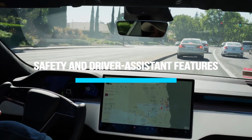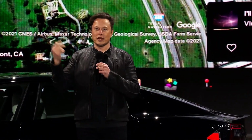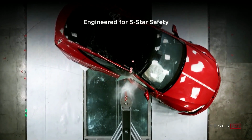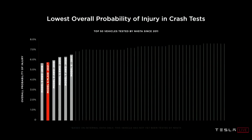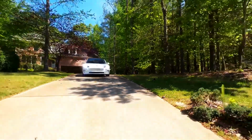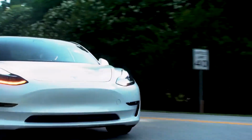Safety and driver assistant features. Albeit, the Model S has started a cross-country discussion about the well-being of halfway, self-governing vehicles and has been accounted for to burst into flames after specific sorts of high-velocity impacts. Its security validity is floated by nice accident test results from the Insurance Institute for Highway Safety, and the information that vehicle fires aren't unprecedented, either in electric or fuel-controlled vehicles. Key well-being highlights include standard mechanized crisis slowing down, standard path takeoff cautioning, accessible versatile journey control with semi-self-ruling driving mode.